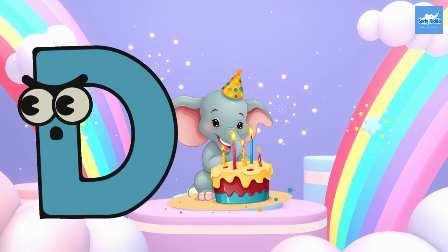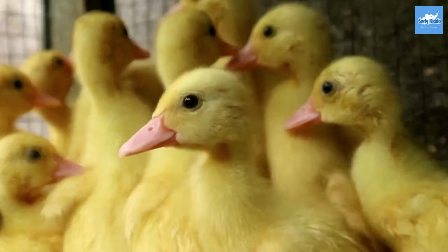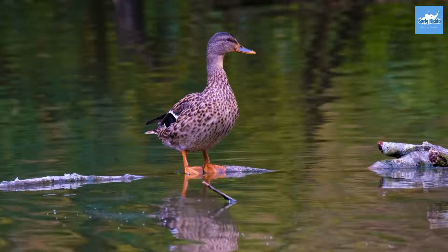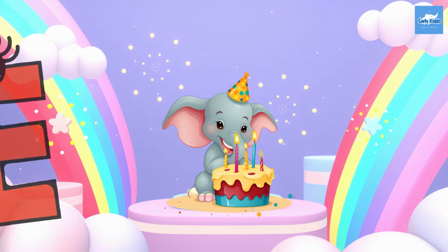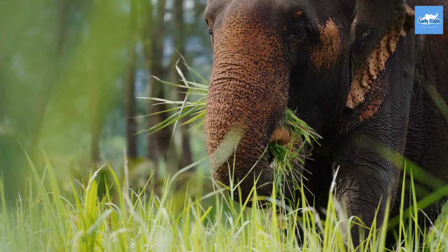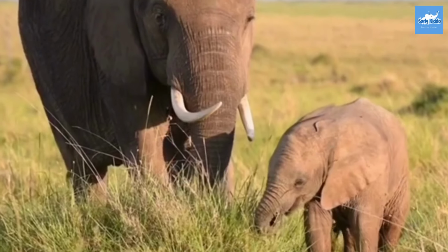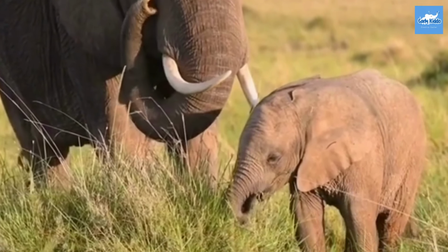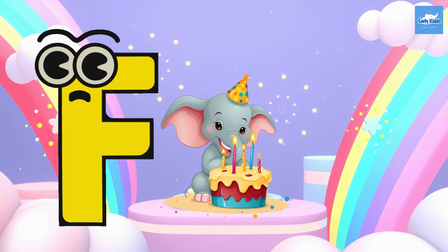A billy goat. D for duck. E. E for elephant. And if that cart ample turns over, Mama's gonna buy you a dog named Rover. F. F for fish.